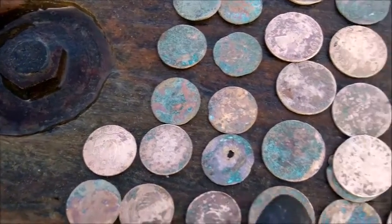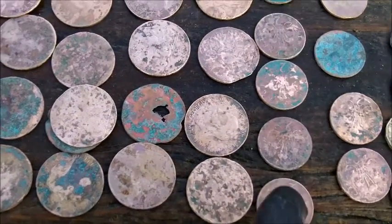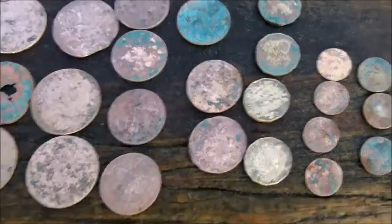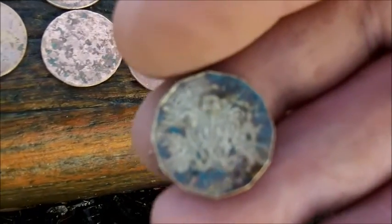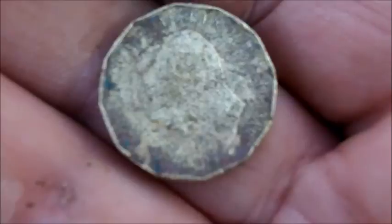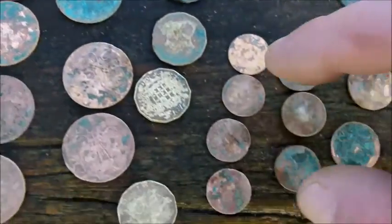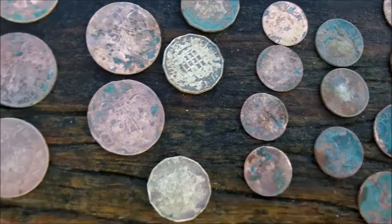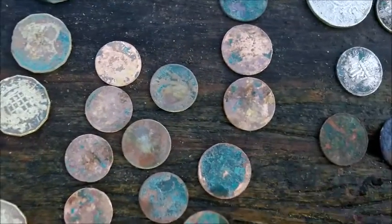Those are all half pennies. Those are all pennies, old pennies obviously. Those are all 2 pences. There's 3 pences. You know what I'm on about, don't you? These things, the multi-sided ones. And there's more 2 pences. Those are half pences from the 1970s, the little tiny ones. Those are 5ps, those are 1 pences.